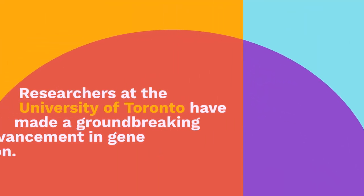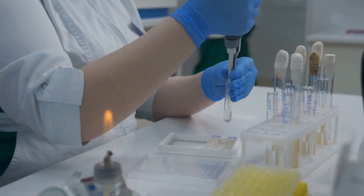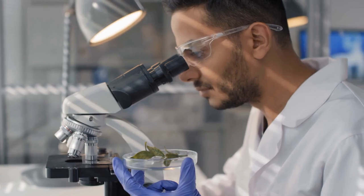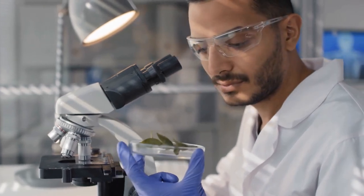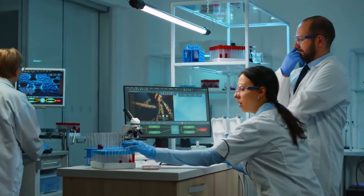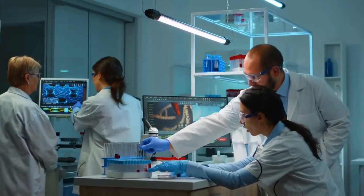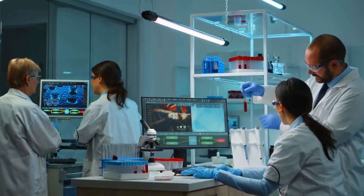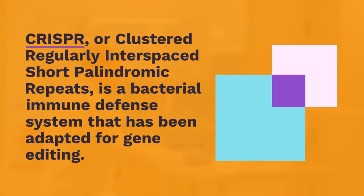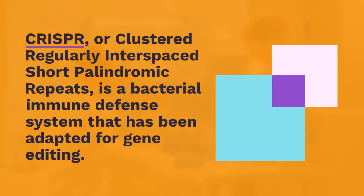Researchers at the University of Toronto have made a groundbreaking advancement in gene manipulation. By harnessing a bacterial immune defense system known as CRISPR, they have developed a technology that can efficiently and precisely control RNA splicing. This innovation opens up new possibilities for understanding gene functions and correcting splicing deficiencies that contribute to numerous diseases and disorders. CRISPR, or clustered regularly interspaced short palindromic repeats, is a bacterial immune defense system that has been adapted for gene editing.